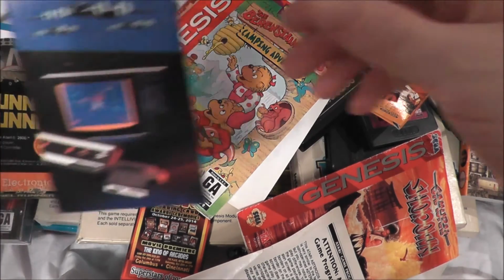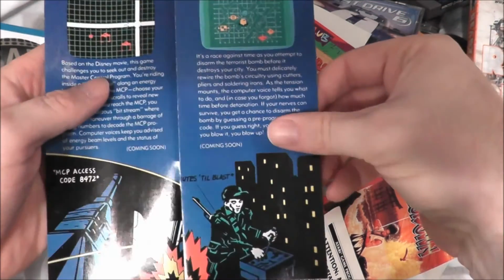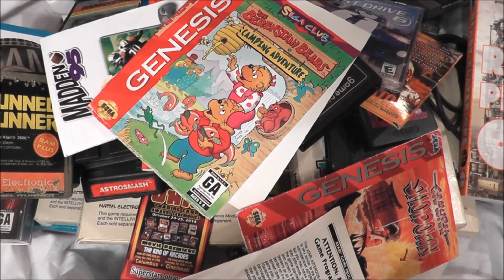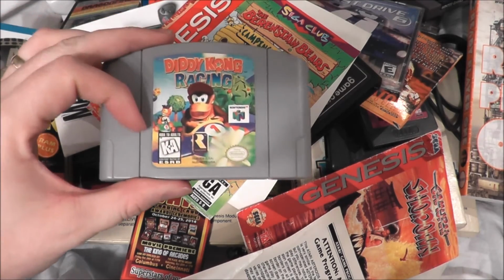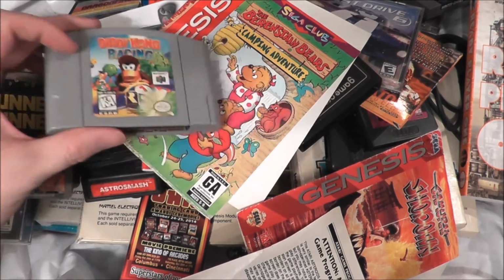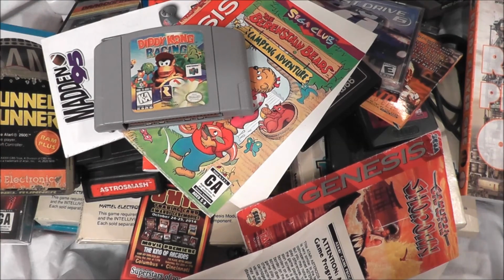Oh, here's something I took out for myself. I forgot the IntelliVoice little pamphlet. I like the pamphlet. I kept that. I didn't take the IntelliVoice. I actually have one in the games. That's why I didn't take them. And also I'm going to put in Diddy Kong Racing for the Nintendo 64. A good classic game right there. And I think that is it.